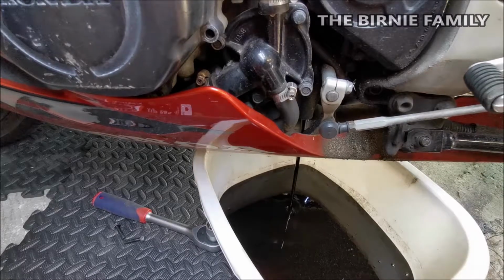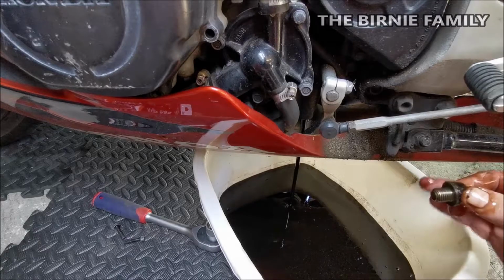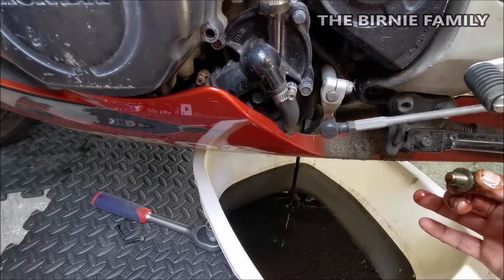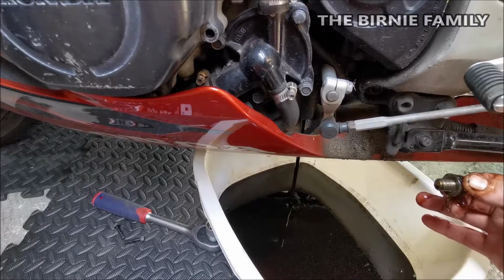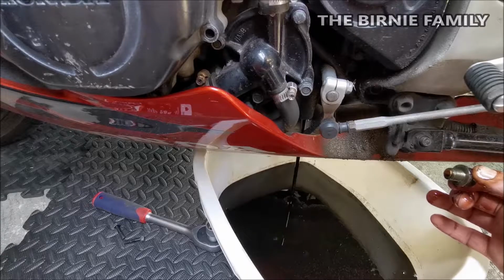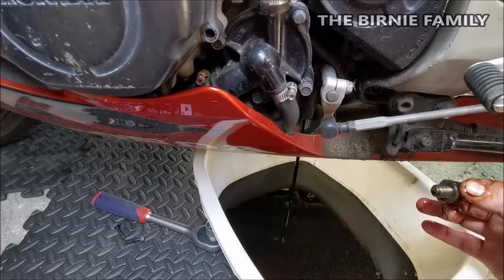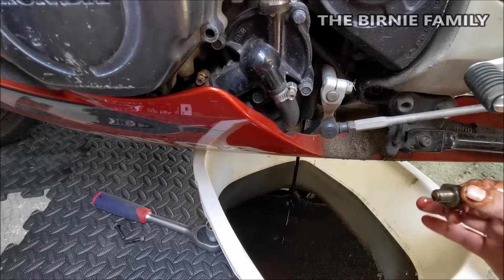It's okay. And as always, guys, if you've got a bike and you're not entirely sure how much oil it takes, Google it or look in the handbook, because you really need to fill the bike back up with the same amount. I honestly can't remember how much this thing takes, but it's okay. And obviously the type of oil, guys, what kind of weight it is, is very, very important as well.